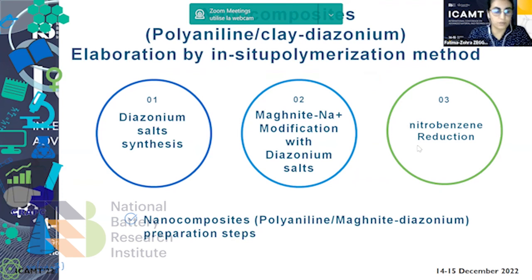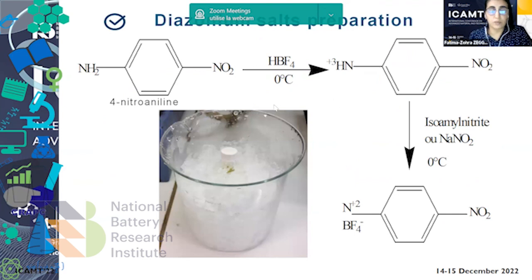The N,N-dimethylaminobenzene diazonium tetrafluoroborate salt was prepared by adding 1 equivalent of tert-butyl nitrite to an acidic aqueous solution of HBF4, 50%, of the corresponding aniline. The solution was stirred at 0 degrees Celsius for 1 hour, and then acetone was added to dilute the former solution. Finally, the diazonium salt was precipitated with cold diethyl ether. The final powder was filtered and stored in the fridge for the next step.